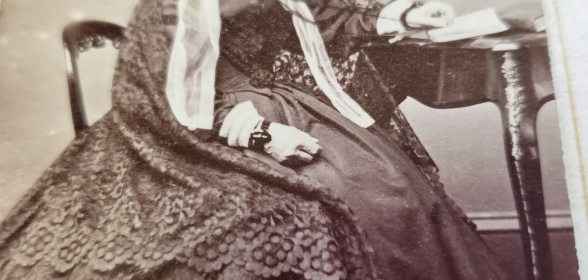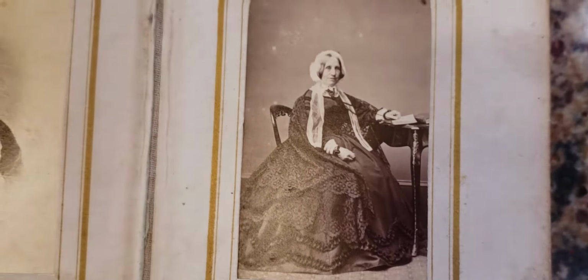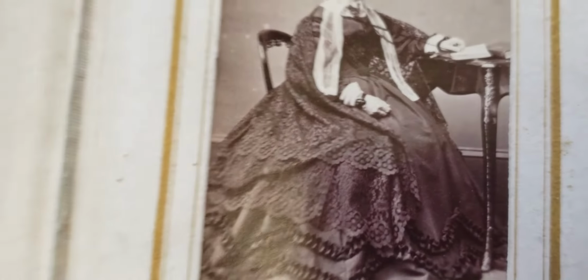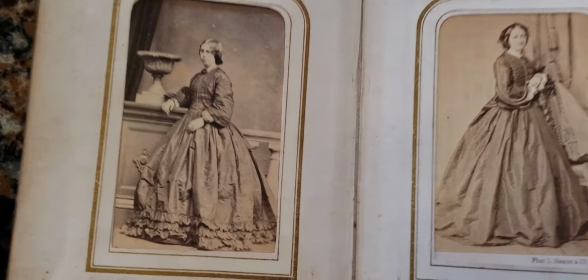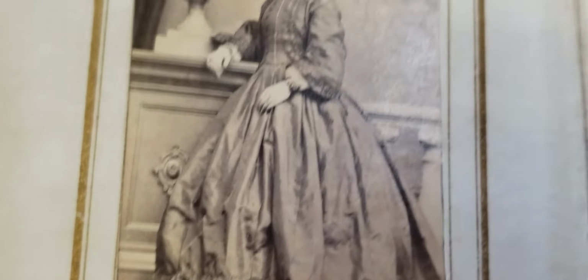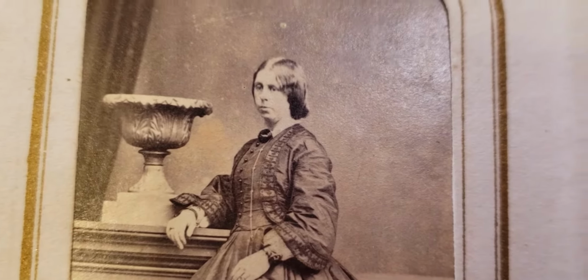Look at her jewelry. Look at that really cool bracelet. She's wearing gloves. So Mrs. Leach, she appears to be very wealthy. You could tell by the clothing. Now, the Chantilly lace dress was not cheap during that time frame. Then we have another lady. She doesn't have an identification, but look at that gown. Isn't that gown amazing? And this is another 1860s photograph.